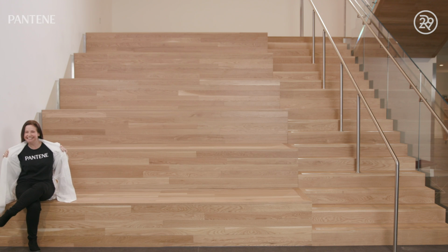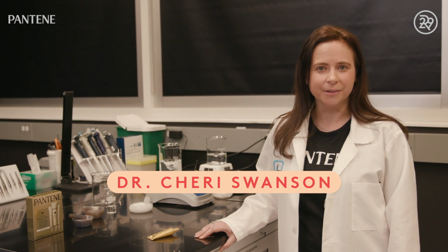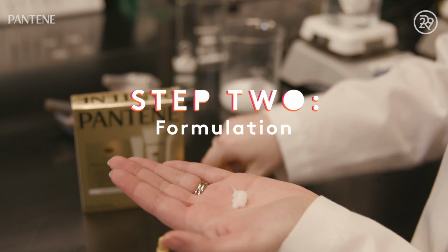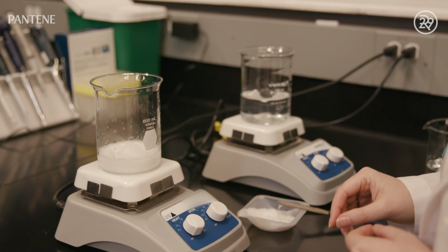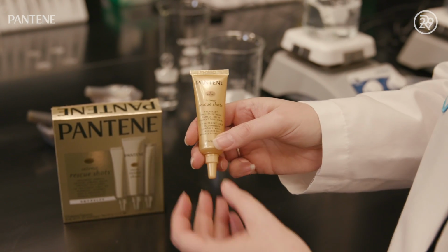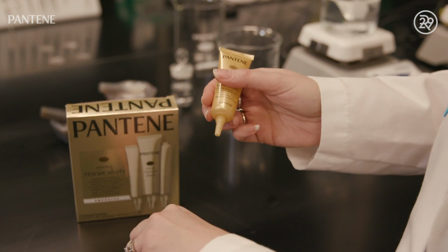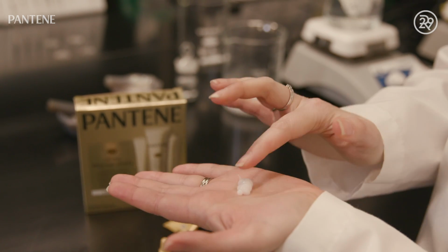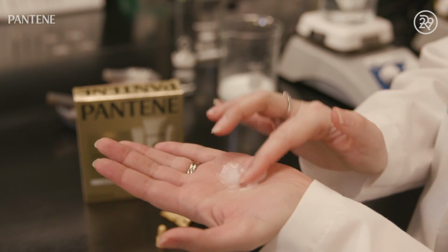My name is Dr. Sherry Swanson. I have a PhD in biochemistry, and I work on the formulation and products research part of Pantene. We do a lot of interaction on the formula itself to get it right for each consumer. Very thick, luxurious formula. When you squeeze it out, it's really thick and cushiony, but when you start to use it, it breaks down in the shower.